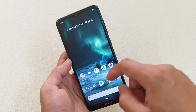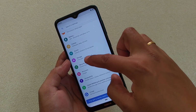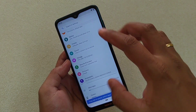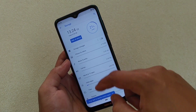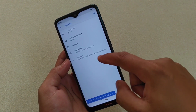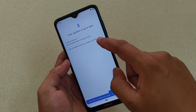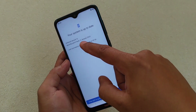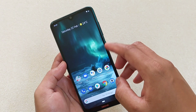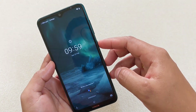Okay, now let's check settings, then storage. Here you can see that 21% used and 50.76 GBs are free, okay, out of 64 GB. So this is what you have after the first boot. Now let's check the system, advanced system update. Okay, the latest security patch is January and the Android version is 9, so we are still waiting for the Android 10 update. Now let's check the face unlock that it has, unlike other devices.